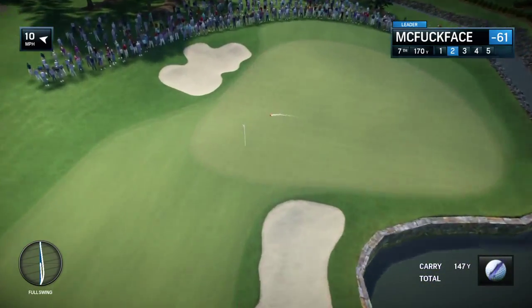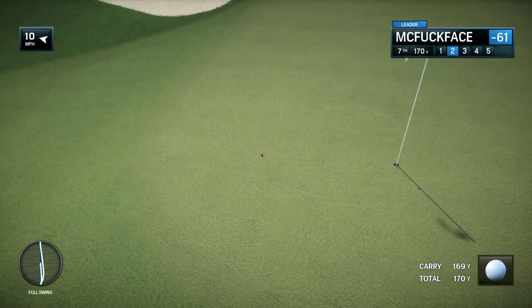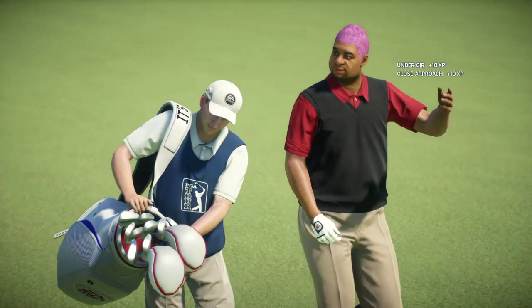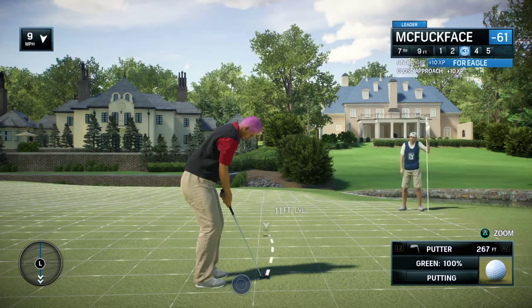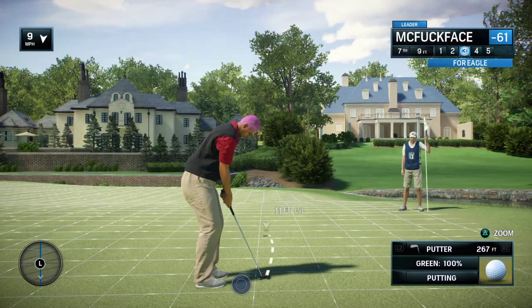Should be pretty good right there. On the safe side. That is just an outstanding shot right there. And now a chance for an eagle. Not a gimme, but well within his range.